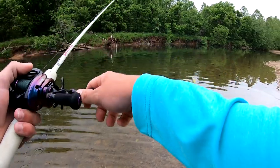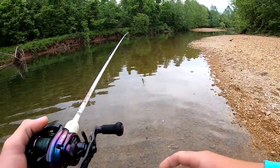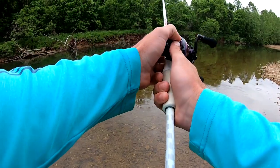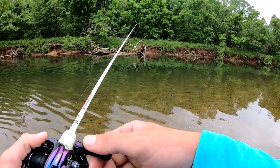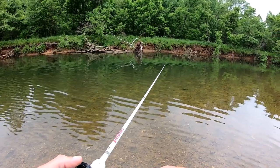A lot of times, I think what these fish do is hit it and try to knock it silly or something. But after they do that, you stop it and kind of pop it. And I think they think that they injured it, so then they really come back and hit it good. Or they think it's not very lively anymore, so they actually eat it. They don't just try to knock it again.